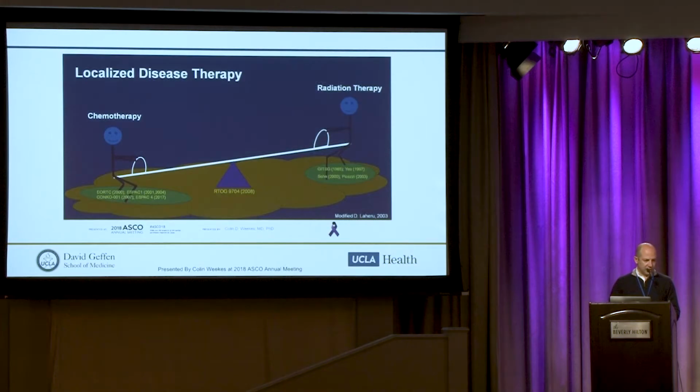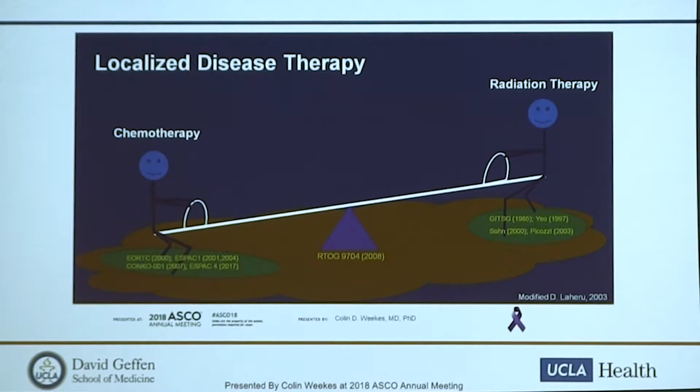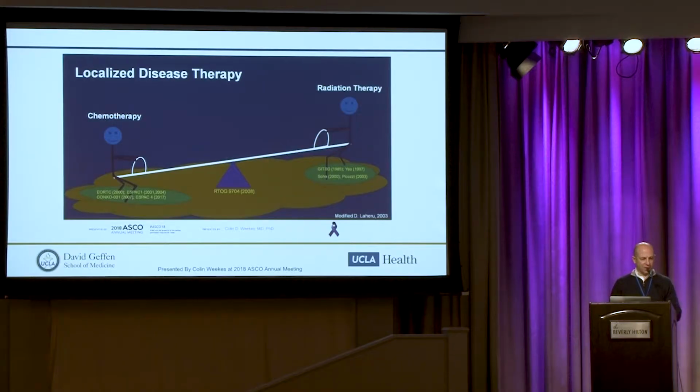And so determining what to do in patients who have localized disease has been the subject of many, many years of controversial research between combination chemotherapy and radiation therapy. By and large, and we don't have a radiation oncologist on this panel who might slightly disagree with this, I would say most of the data supports a combination chemotherapy approach for patients who have been resected, as I'll talk about in a minute, or unresectable, whereas there is certainly some data to support radiation as well in certain contexts.